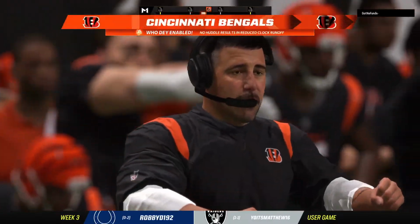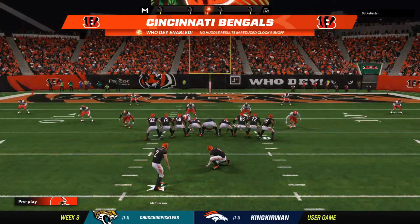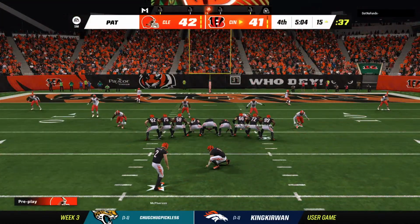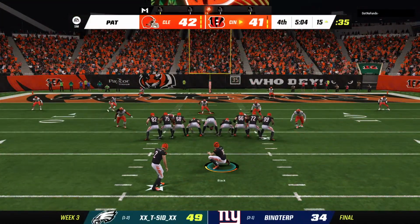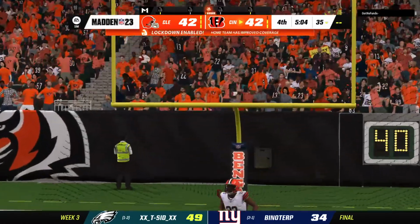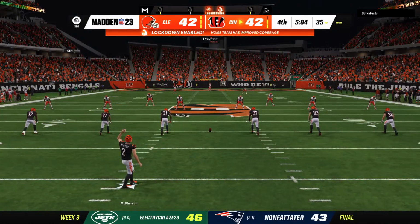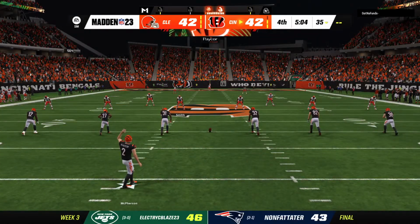And he will take it on in for a Bengals touchdown. Joe Burrow taking it in from 4 yards out. And the Bengals are an extra point away from tying this game here in the 4th. Don't forget the extra point. It's up and good. And we are tied here in the 4th quarter.